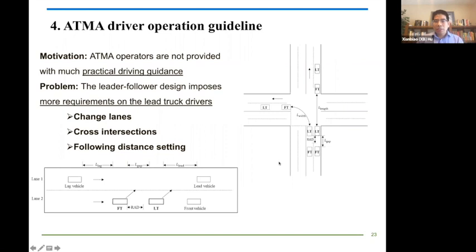And this is the last section I'm going to touch on, ATMA driver operation guidelines. The motivation is that for ATMA operators, if we look into MUTCD, there's not really much in there. ATMA operators are not provided with much practical driving guidance, meaning that we know that the system has two vehicles, a lead vehicle and a follower vehicle. And this lead-follower design imposes more requirements on the lead truck drivers. For example, if this ATMA system needs to switch lanes from the right lane to the left-hand side lane, their behavior should be pretty different.